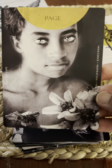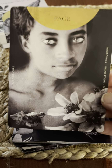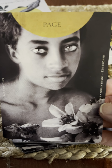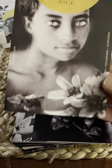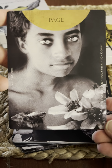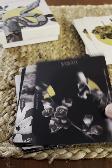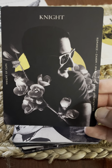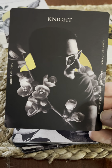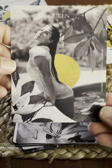Then we run into the Page of Cups. Look at those eyes. So striking. But you've still got the little beta fish down here. A little nod to the RWS traditional symbolism. Knight. He just looks like a charmer, doesn't he? The Queen.